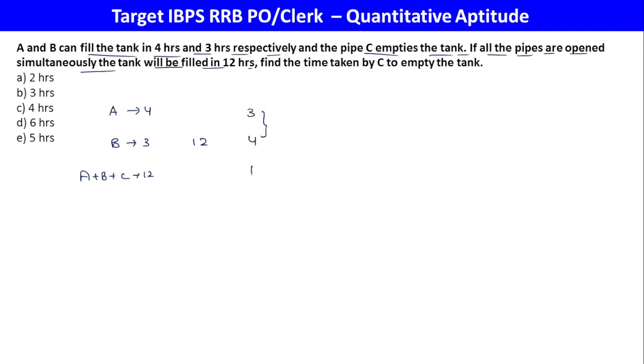Plus 3 plus 4. Plus 7, plus 7 gasta plus 1 ga convert avutundi. Ante efficiency of C is minus 6 units. Minus means emptying the tank, right? Time taken by C is 12 by 6, which is 2 hours. Option A is the final answer for this question. Then, right? Yes. Next question.